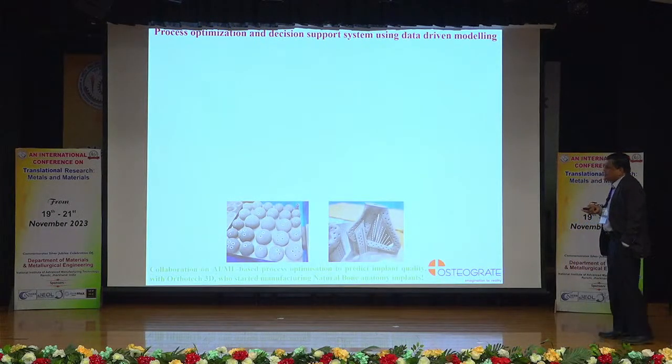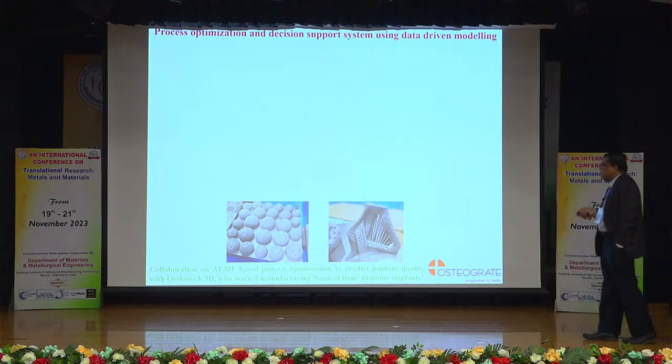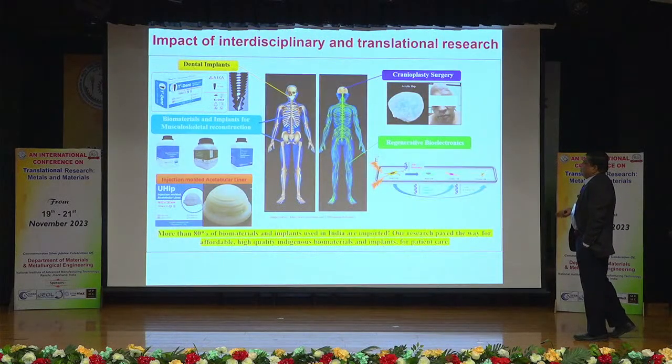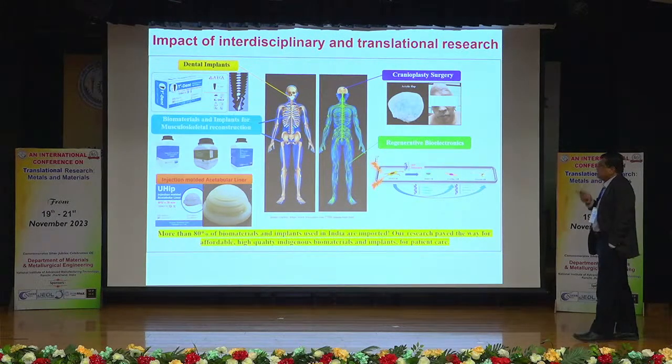This particular approach has been transferred to Orthotech India Private Limited, and they are now manufacturing acetabular liners of different designs, as well as implants for neurosurgical applications. So this is the impact of our translational research in the field so far. One is the cranioplasty surgery, dental implants, acetabular liner.